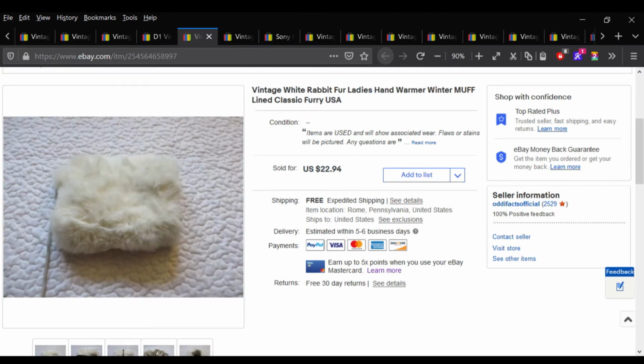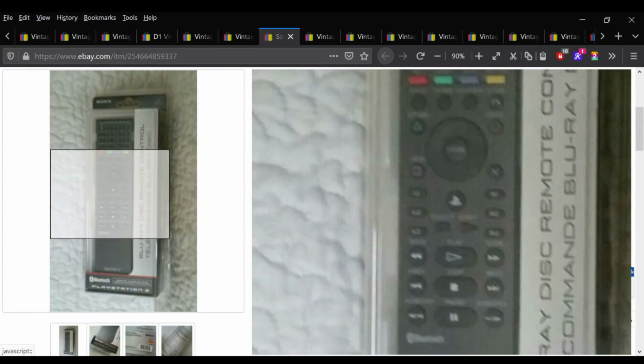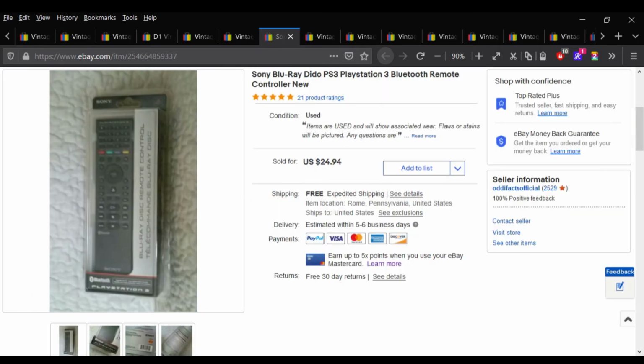This muff I actually sold before, and then I couldn't find it, and then I found it, and then they didn't want it anymore, and then I relisted it, and it sold again for even more money, so I ended up getting $22.94 for this item. This little Santa sold for $13.96. This one I wouldn't normally pick up, but I've been watching a lot of YouTube videos of resellers, and it seems like these type of items sell, especially when they're brand new. So I picked it up. It sold within a day for $22.45.